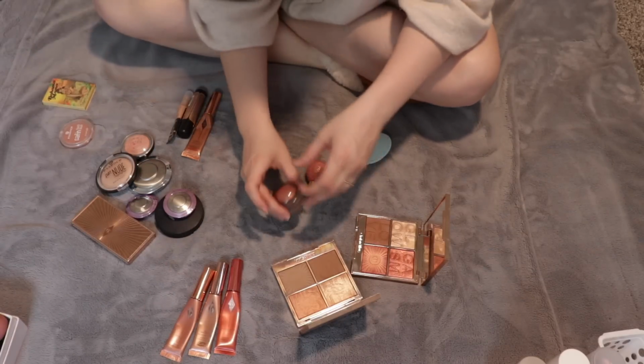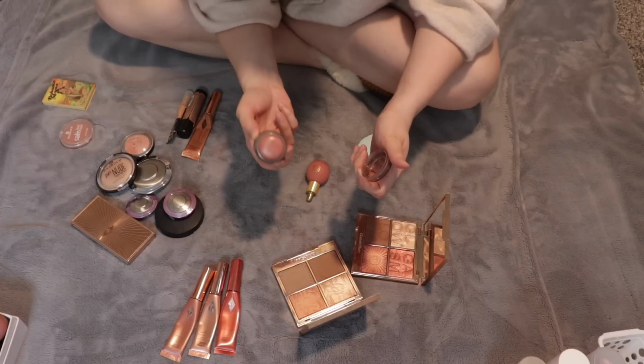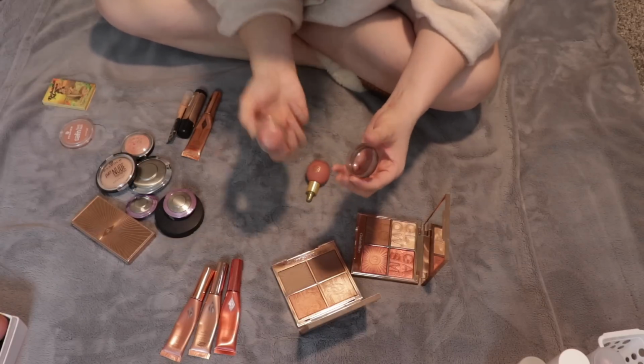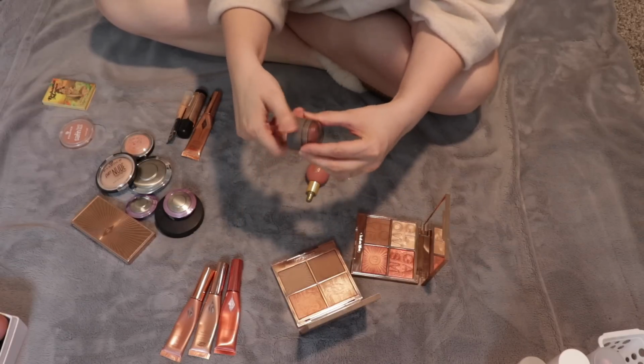And then definitely keeping this one from Merit. I love this. This is in the shade Beverly Hills. I reach for this all the time. I just wore it again yesterday, and I just love this color. I love how easy it is to blend out, how easy it is to layer. I can wear it under powder, over powder. I just really, really love this. This is one of my favorite Merit products I've tried.